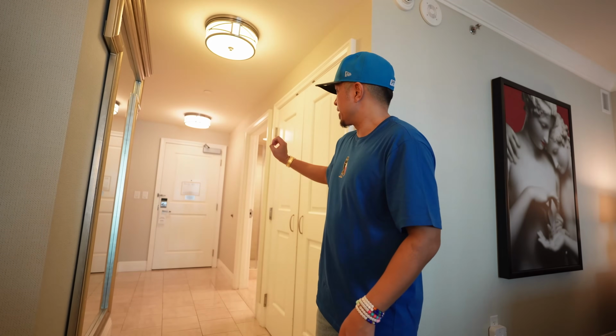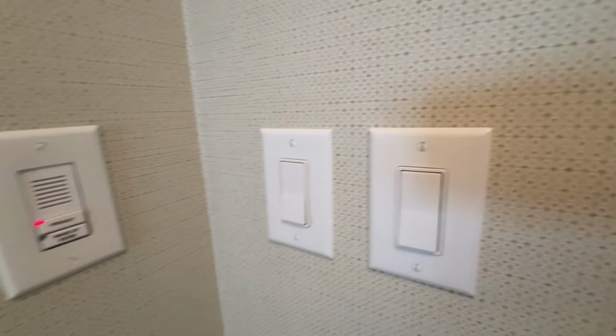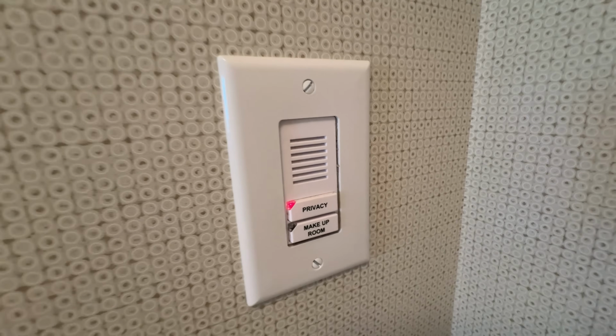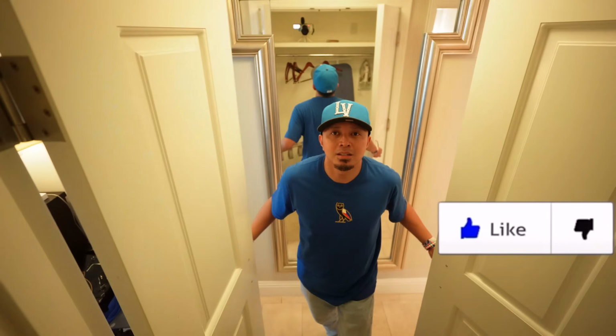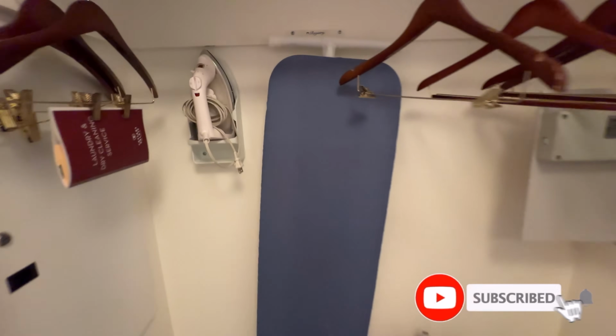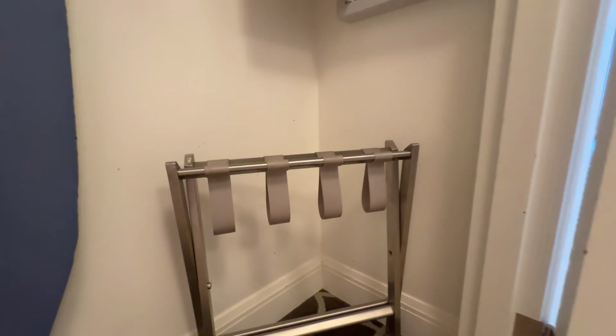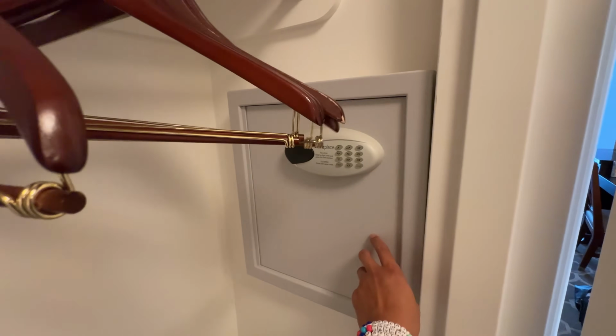Hallway, super nice. You got double locks. You can hit privacy or you can hit makeup room. And then they have this T-shaped pillar looking silver mirror, almost floor to ceiling, pretty full size. And in here in the closet, you have about 8 wooden hangers, your iron and ironing board, a luggage rack, and your safe is in here. And that worked out really great for me because I have a ton of electronics I need to put away.